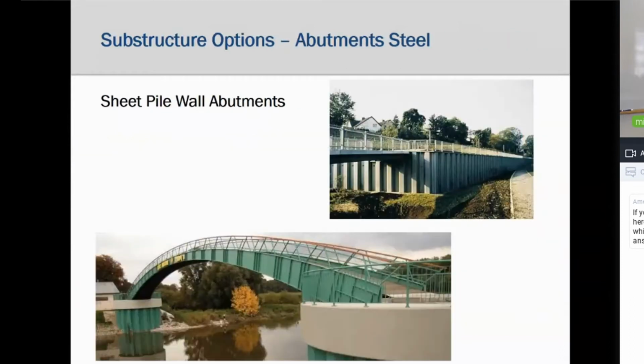Sheet pile wall abutments are constructed from hot-rolled structural shapes with interlocks on the flange tips. These interlocks permit individual sections to be connected to form a continuous steel wall. Hot-rolled steel sheet piles have several advantages when used in the design and construction of bridge abutments, with faster execution time than with other alternatives. Steel sheet piles can be installed in advance of other works, and there is no excavation for foundations required. And finally, steel sheet piles have immediate load-bearing capacity as they are being filled.